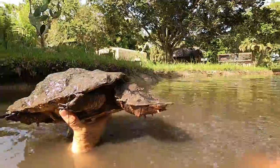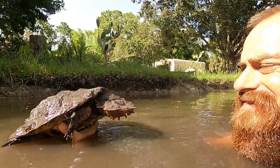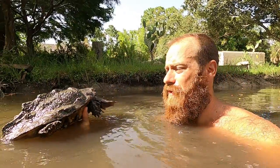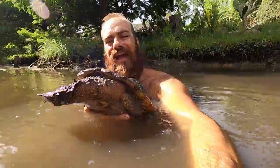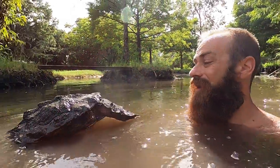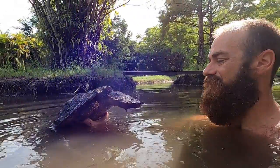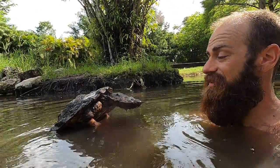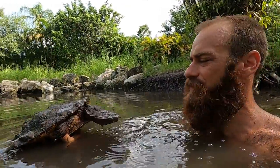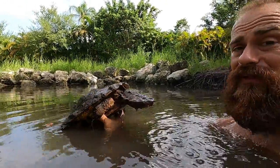So many fish in here. Do you guys know what you're looking at? It is the matamata from the Amazon River Basin and the Orinoco River as well. This is an incredible creature. And they just found out there's two separate species of them. There's one, of course, found in the Orinoco. The other is from the Amazon Basin. And really, really cool turtle. Very strange. Probably the most bizarre turtle on the planet.